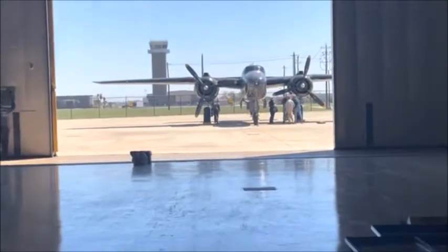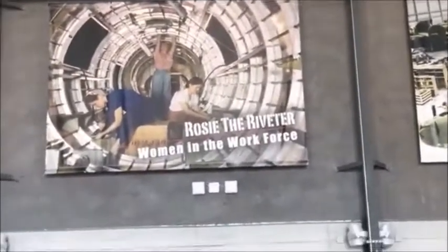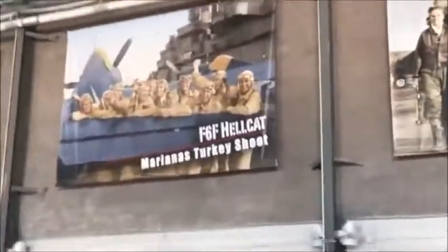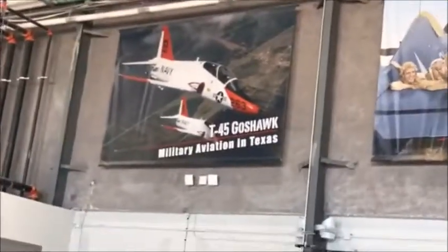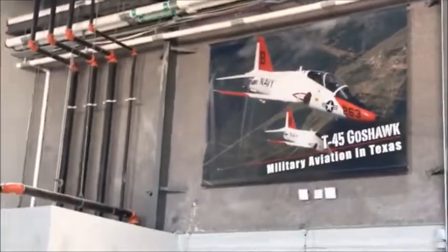Yeah, there's a plane. And here are the stuff on the wall. B-24 Liberator. Rosie the Riveter. Of that Douglas DC-3. I've heard of one of those type of planes. Women's Air Force Service. Oh, this is the WASP. WASP team. What's the other one? F6F Hellcat. And the last one is T-45 Goshawk. No, Goshawk. I think I've seen those planes before.